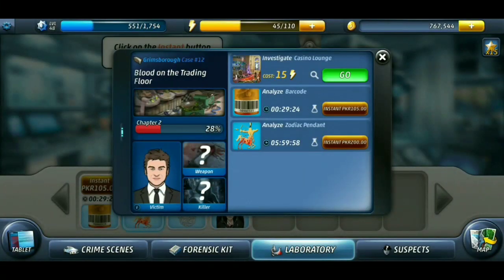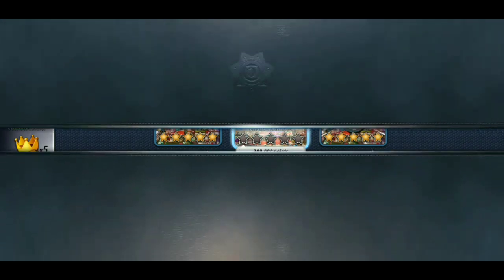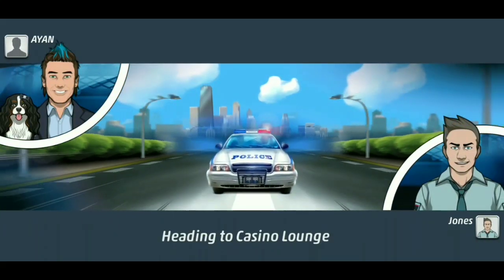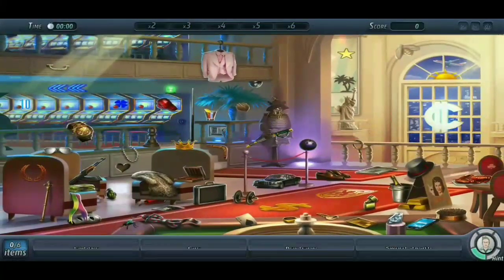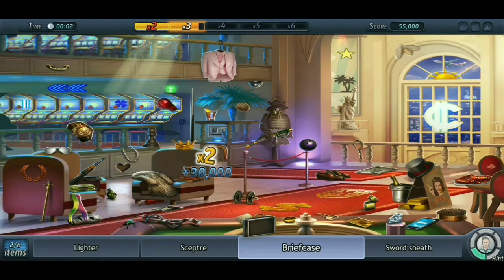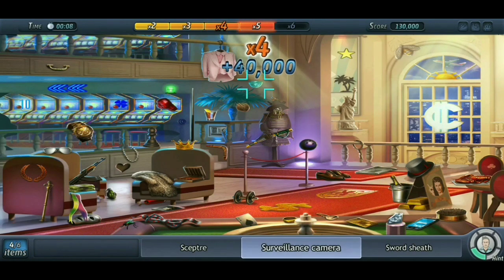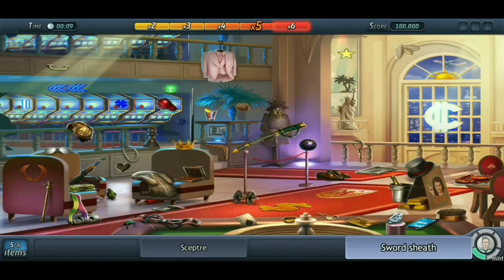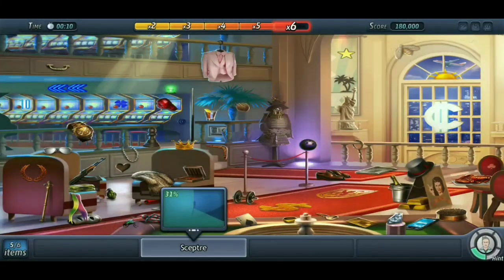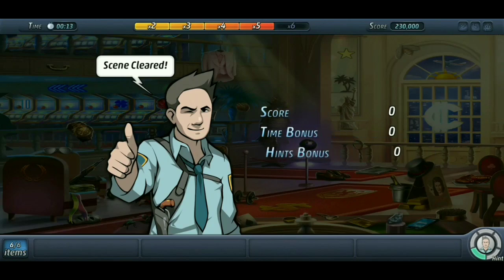So this analysis will take some time. Let's have a look at another crime scene. We might be able to get some more clues. Okay, I've got a camera. It might have seen something. Oh, there is a sword. Samurai sword. Sword. Sorry. My tongue slips.